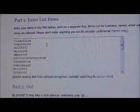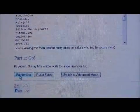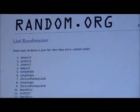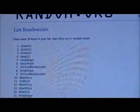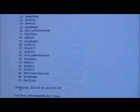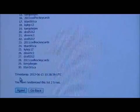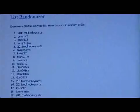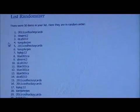So I'm going to randomize the list 3 times. So here's the first time. So you see the top, there are 30 items in the list. That's number 1. Number 2, and number 3. So I'll copy and paste this.